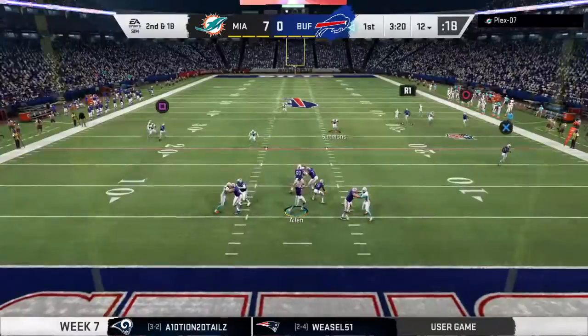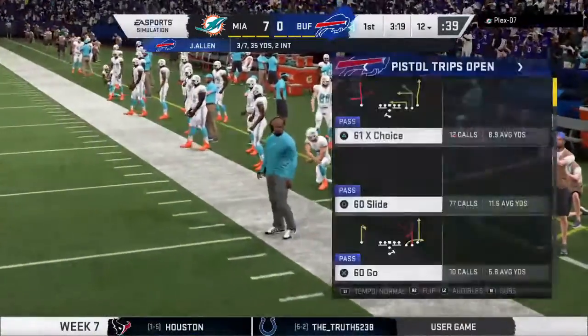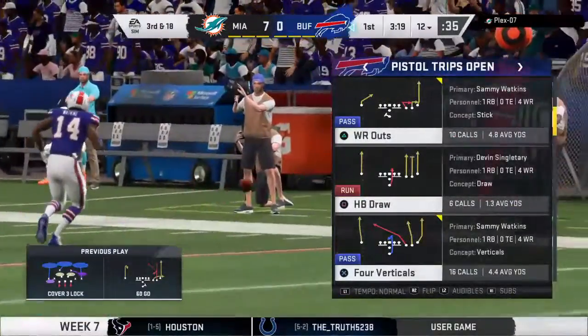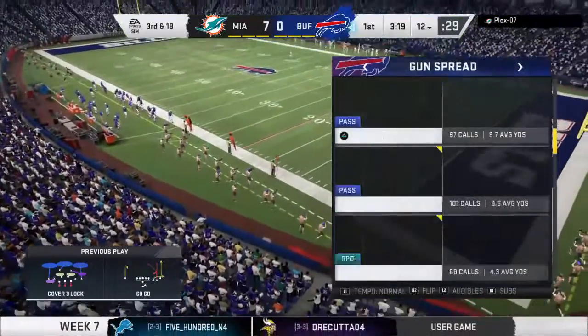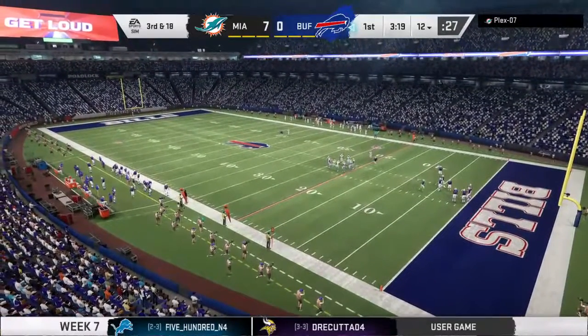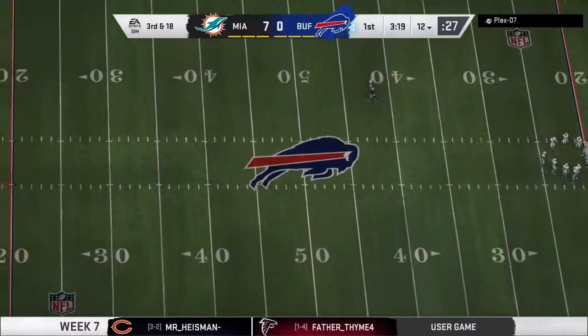Throwing now is Allen. And that is incomplete. Sammy Watkins, the intended target, but now it'll be 3rd down. That pass just a little bit off. It looked like maybe he tried to force it in there. Game speed, always different, no matter what you do in practice. You can't simulate it, right? So your decision-making, everything has to be a little bit quicker. Sometimes it can throw you off until you adjust.